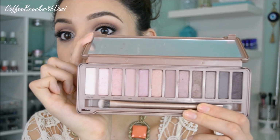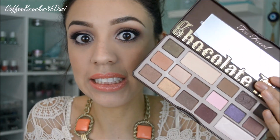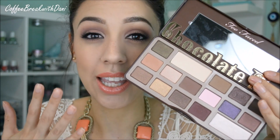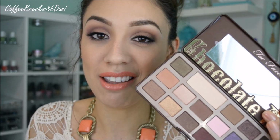Because when I use my Naked 3, if I use more than 2 or 3 colors, they just start to muddle together and get muddy, and you can't see the distinction with colors. With this palette, you could use 4, 5, 6 different colors, and you can actually see the distinction between the 6 colors. So it's definitely a product that will give you your $49 worth, or if you could get it on sale, even better.